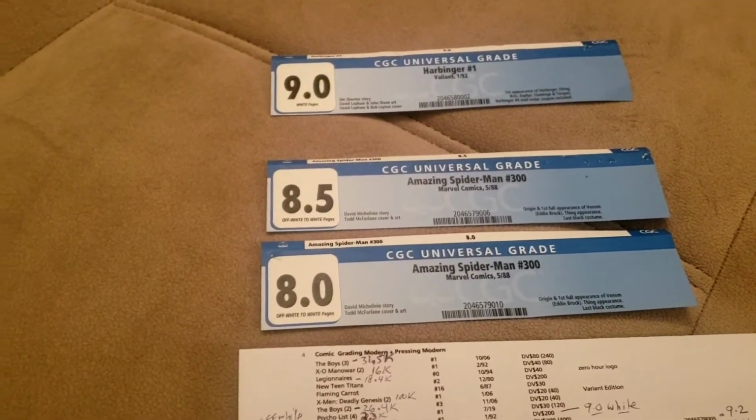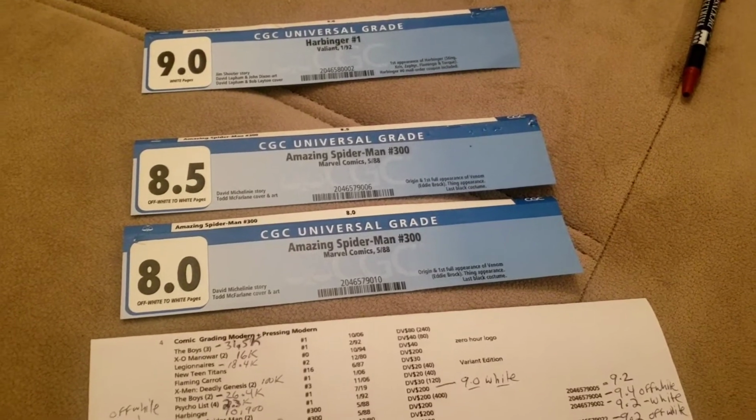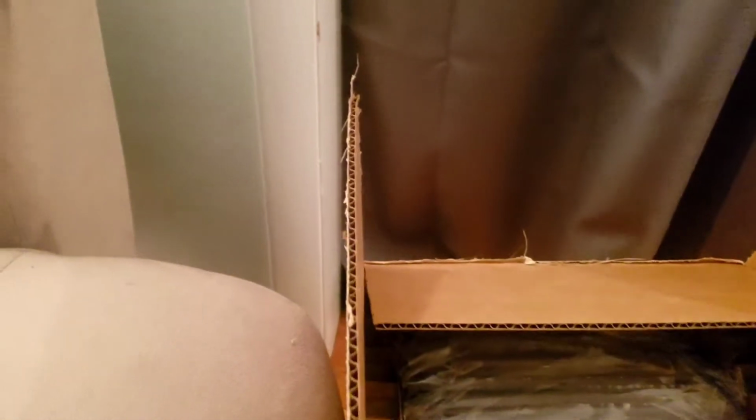If these grades come back lower, I've sent other books out to get cracked and regraded, and I might regret that, depending on what I have here. So let's start. Let's start this out.